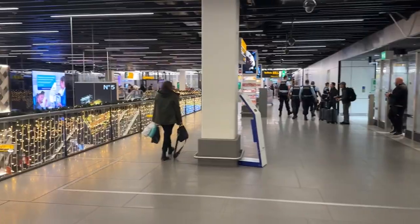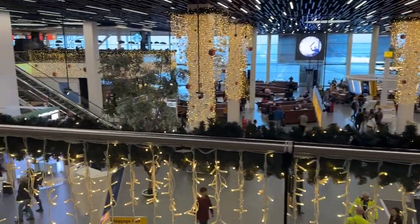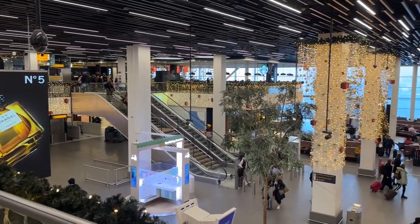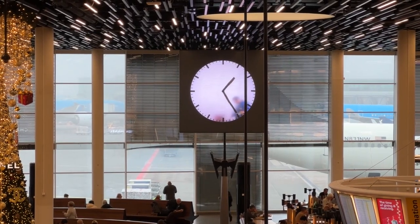Now a look just past security and passport control at some more of the holiday decorations at the main lounging area here in Schiphol Airport. Fully decked out in this Christmas decor with lights and wreaths and all kinds of stuff like that, including their number one attraction here in the main gathering area, the clock.